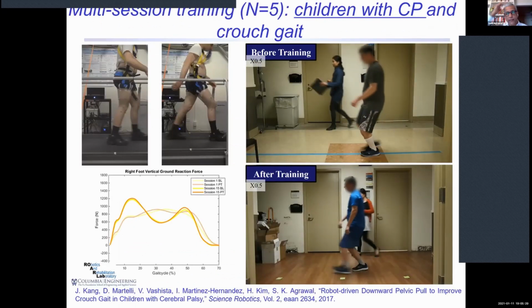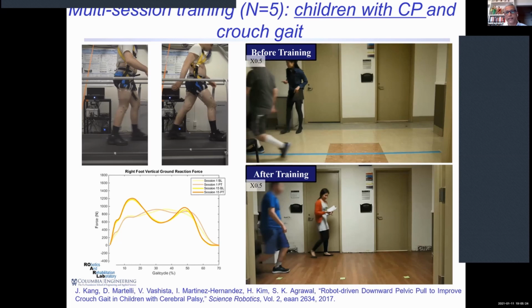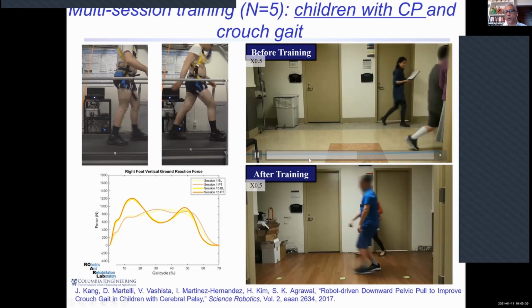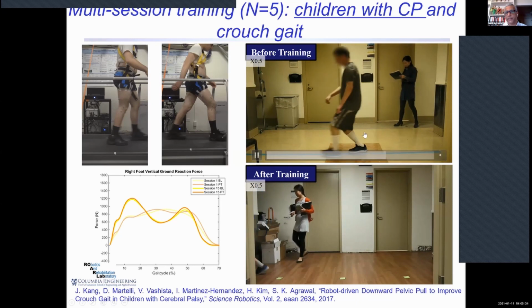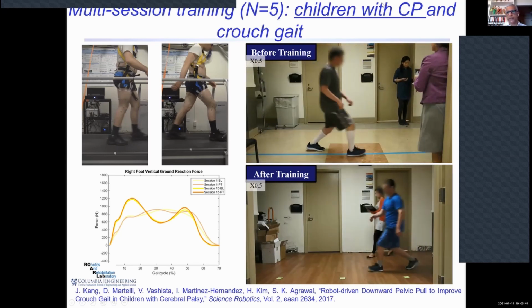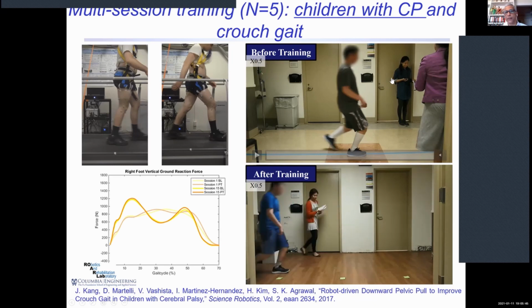And this is just a video of the same individual, and in this case, you see that the child is walking a lot straighter after the training compared to before the training, and this is overground walking, even though all of the training was done on a machine. This is a study that involved 5 children and about 15 training sessions, and this was coordinated by one of my students, Jion Kang, who is now a professor at SUNY Buffalo.